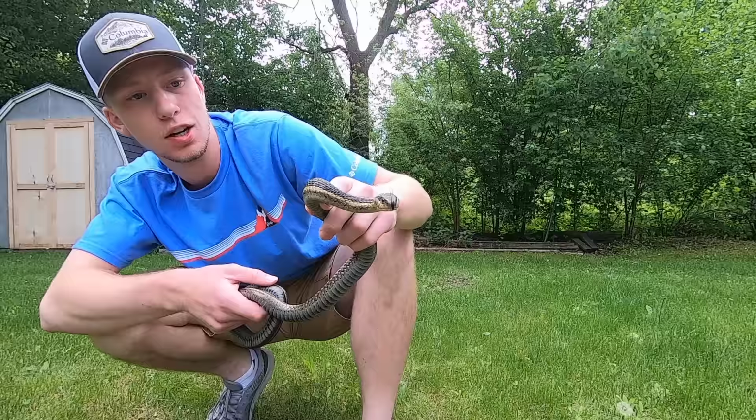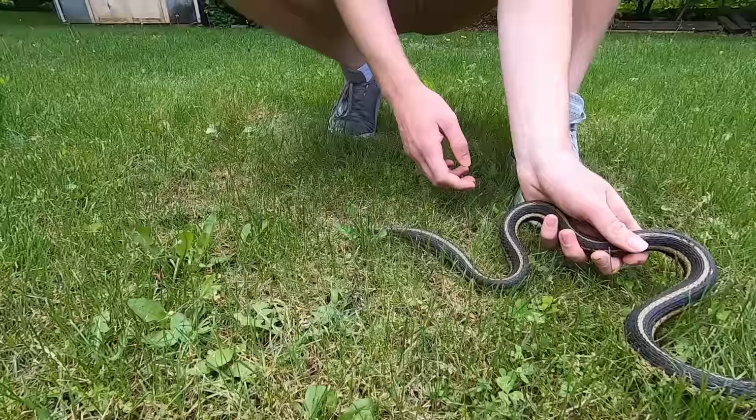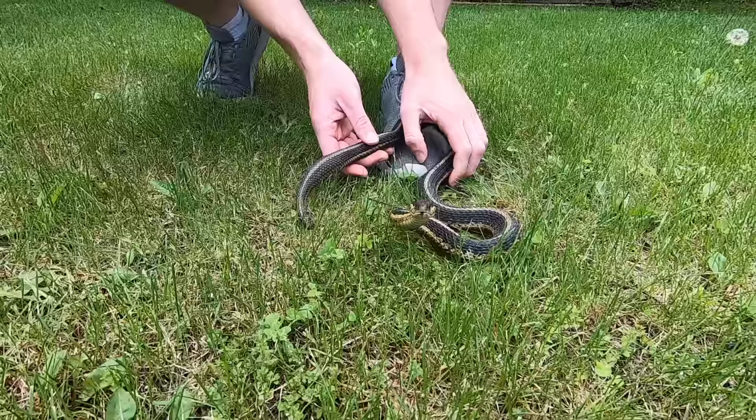This is definitely an adult. I believe it's a female adult. You can tell that if you look at the tail here. It's very short and stubby. Also, the more I look at it, it may have been cut off by a lawnmower or something like that. But I still believe this is a female garter snake.